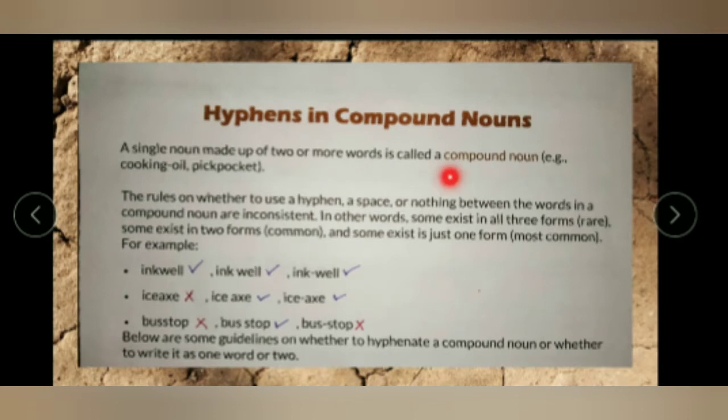So what are compound nouns? Compound nouns are actually a single noun made of two or more words. So it's a single noun, though it looks like cooking while pickpocket. So sometimes you find it as two words, but you have to remember that these are only a single noun, though they are made up of two or more words. So this is compound nouns.